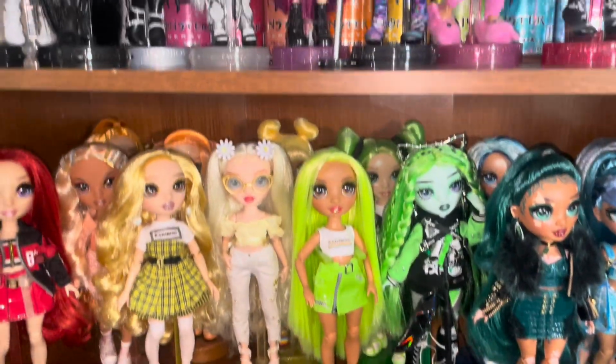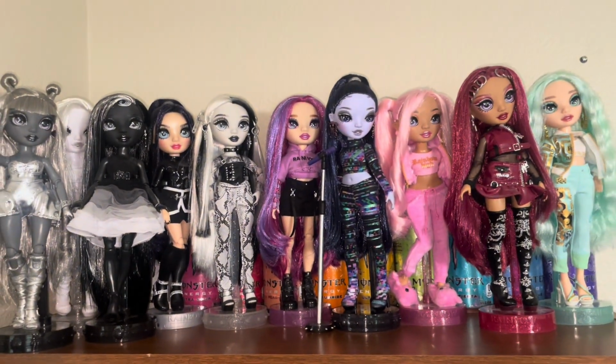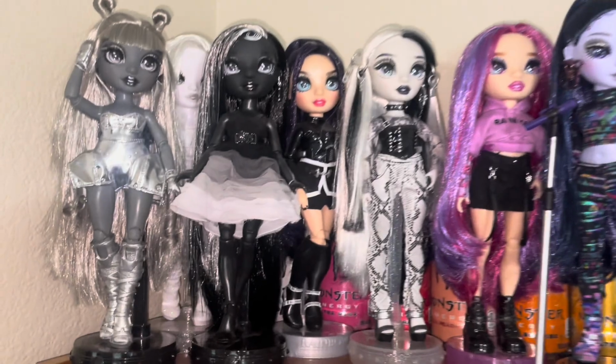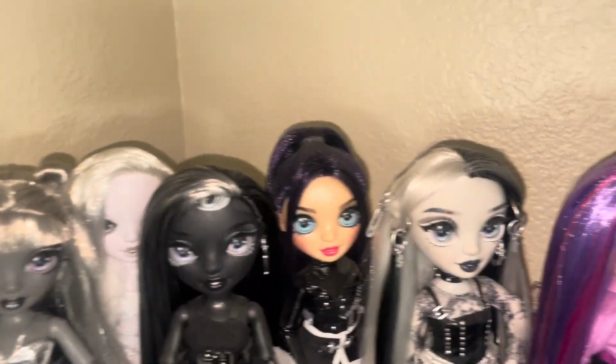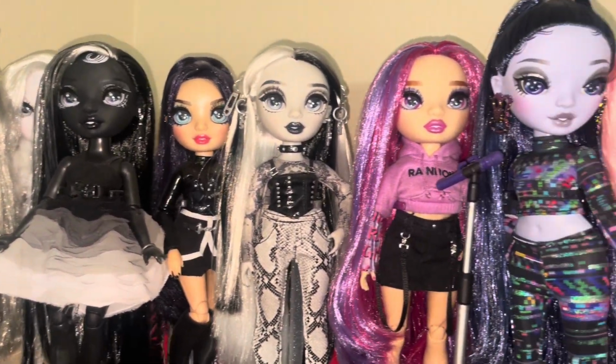And although I'm obsessed with every single one of my dolls, this top shelf I have all of my most favorite Rainbow High dolls. Starting in the corner, we have all the black and white Shadow High dolls, and followed by that are all my personal favorites.